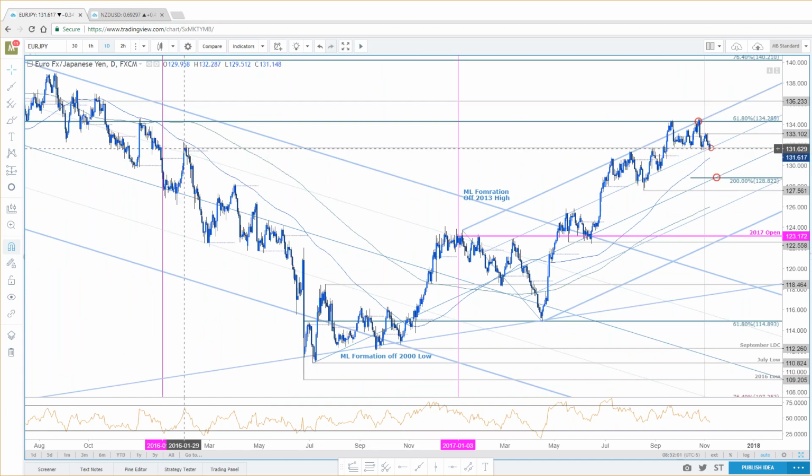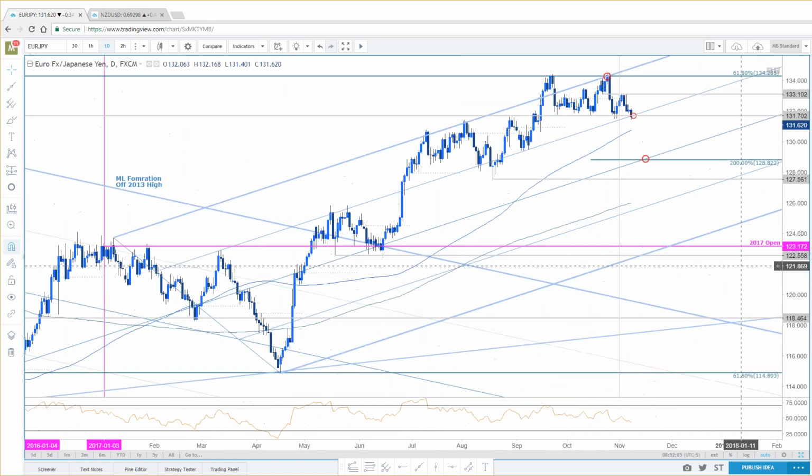2016, the high close, 131.70, and that 50 line is right there as well. Objectively, last month's low is right below, and that's what we're checking right now. Here's what it looks like on the intraday chart.